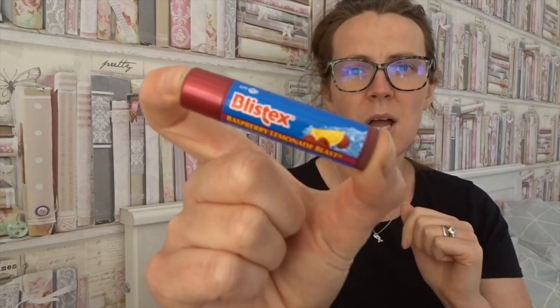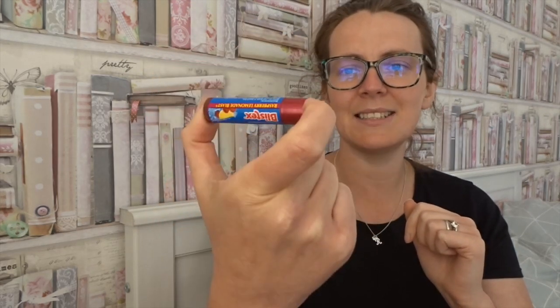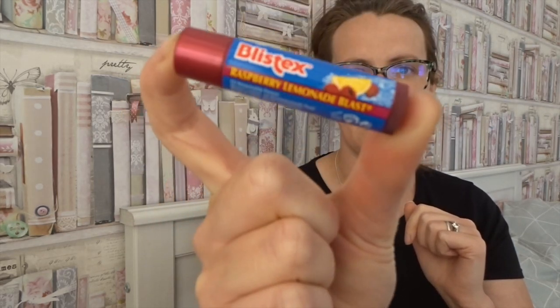Talking about dry skin, I've been getting dry lips, and the only thing I've been having on my lips is this. I got it from the pound shop. It's the Bliss Tex Raspberry Lemonade Blast. Really, really good. As you can see, I've really used it in the month of April. It tastes of lemonade, not much of raspberry, I will say. I really like it, and it's been keeping me from having dry lips.